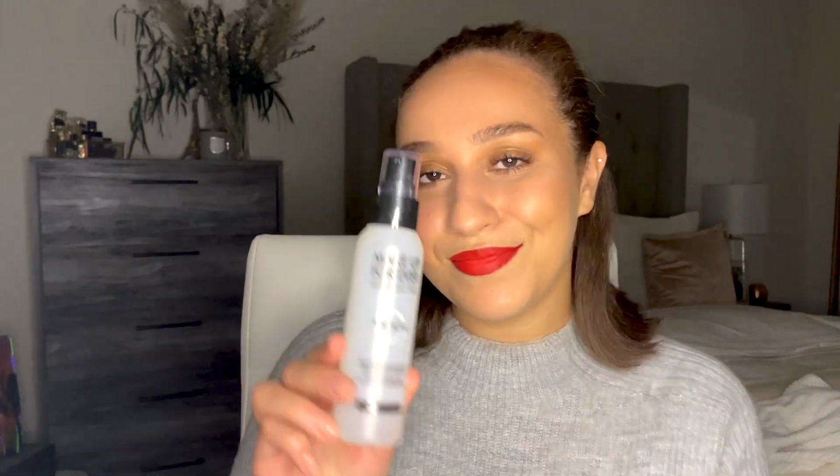And then I'm going to take my setting spray. This one's from Makeup Forever, and just set my face with it. And I forgot to do this, but I do like to add a little bit of bronzer right on the bridge of my nose. I know a lot of people won't do this to contour their nose, but I like how this looks in person, so I've just been doing it. And that is it for this look.